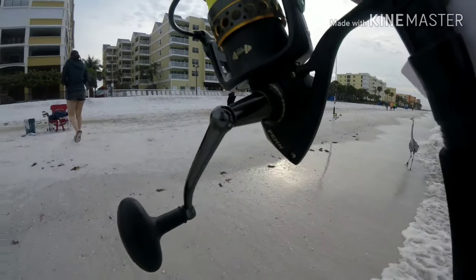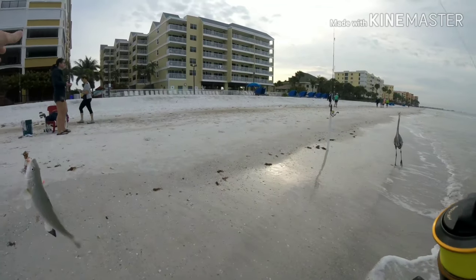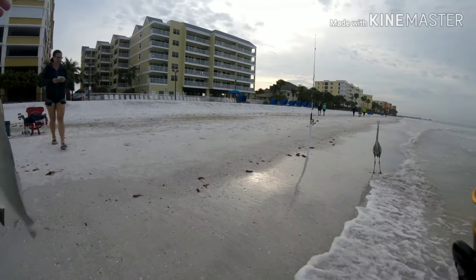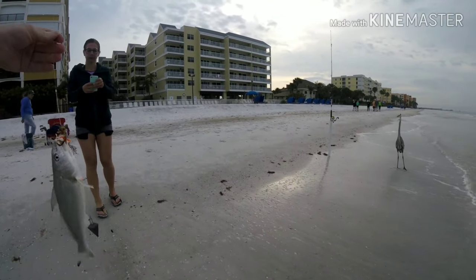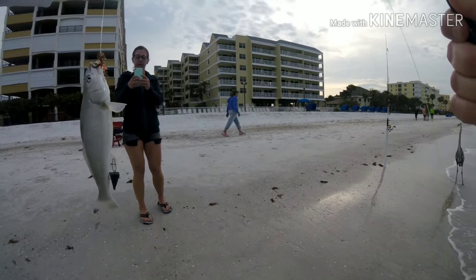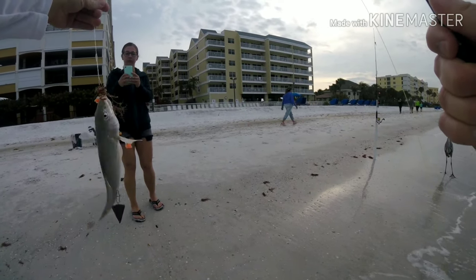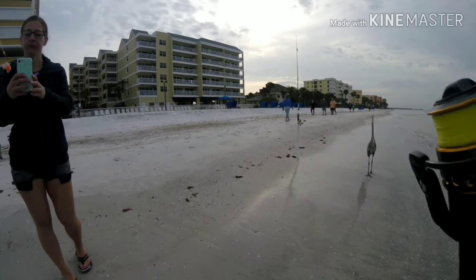Can we take a picture? It felt different when I was reeling in. It was fighting. I thought it was a pompano at first. You could tell it wasn't a catfish though. It's a nice whiting. I'm gonna measure him. Let me get him off the hook. You get a picture?